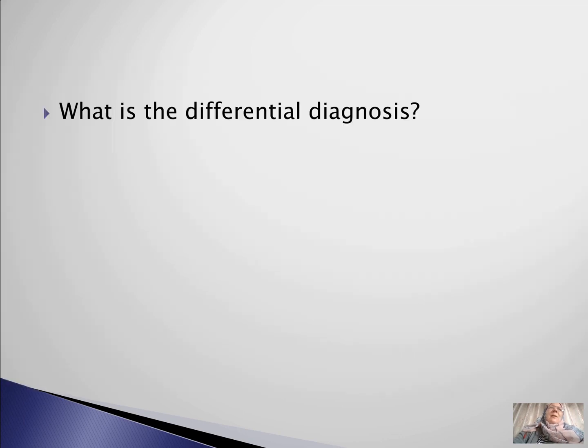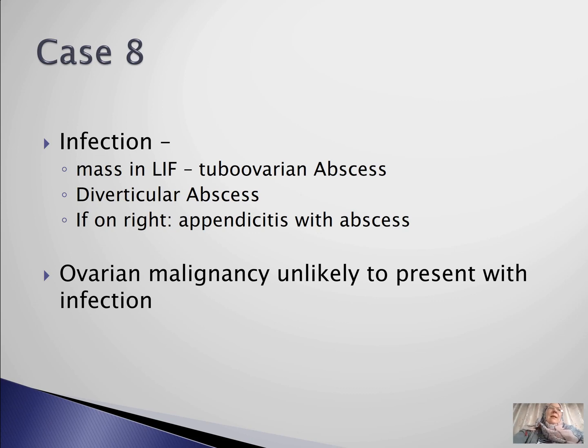What is the differential diagnosis? So this is most likely due to an infection. There's a mass in the left iliac fossa, which might be a tubo-ovarian abscess, most likely due to an infection given her associated symptoms. Sometimes it could also be a diverticular abscess, but in this age group this is less likely, and if it was on the right, appendicitis can also be a cause of this. An ovarian malignancy has to be considered, but is probably less likely as she presents with signs of infection, and also in this age group it's not that common to have ovarian malignancies yet. So how do you manage this patient now?